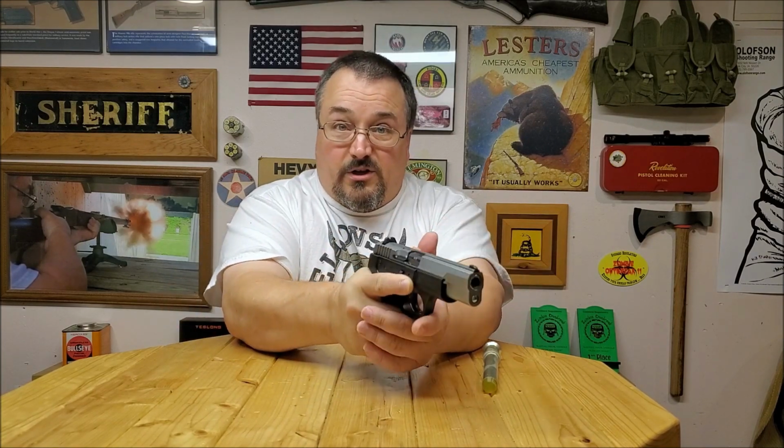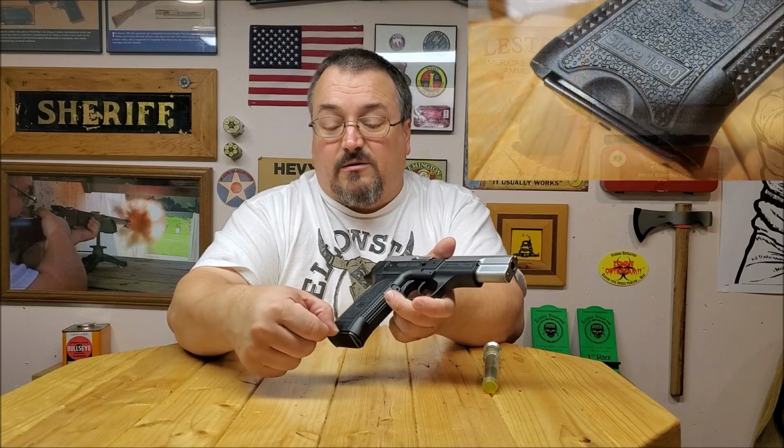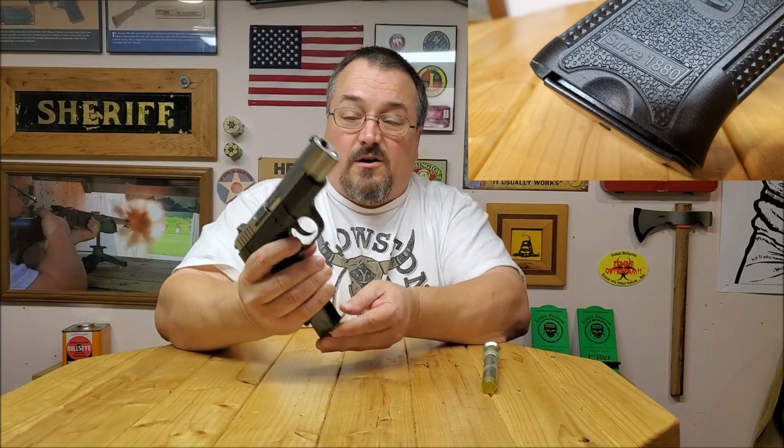So it felt really good in the hand. It really did work out very well. You can get maybe some grip tape for the side panels if you so choose. You do have some cutouts down here, so if you need to really rip a magazine out because it doesn't want to come out, you can.